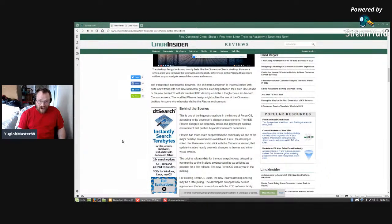dislike the Plasma environment. And I can see where Farron is coming from, folks, because like me, Switched to Linux, and a few others said so many times, you can get lost so badly in the KDE Plasma settings. There's so much settings, it's ridiculous. And I can see where Farron is coming from with that.